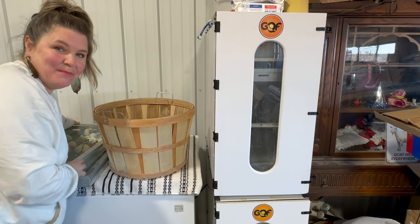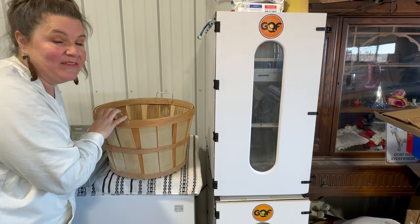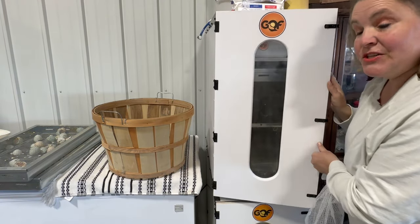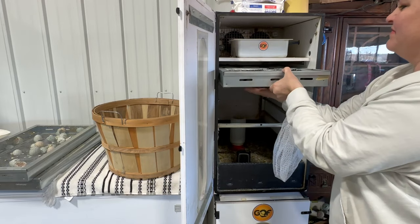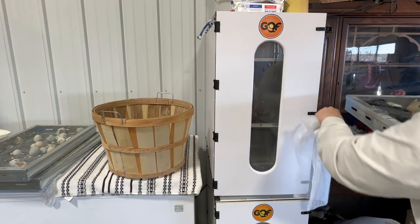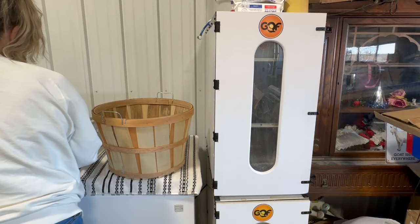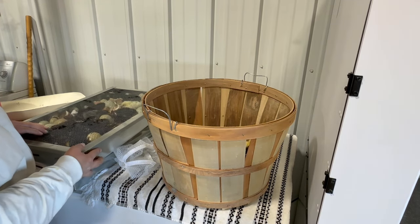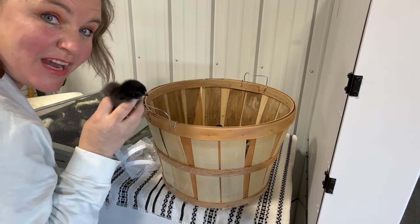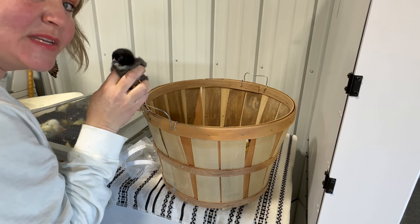And that's when this next tray comes into play. I do have to do something different for this next tray. Those are all of our olive eggers, and they look very, very, very close to Black Copper Marans. Actually gonna turn that off now. Now, as you can see in here, they are almost the same exact looking as the Black Copper Marans. So we can never, ever mistakenly put them in the same brooder, because that just wouldn't be right. So this is the way that I keep them separate until we take them outside.